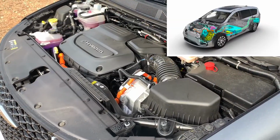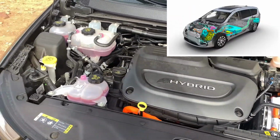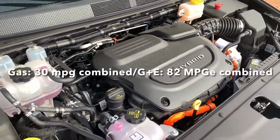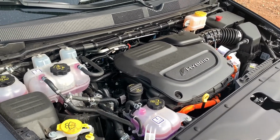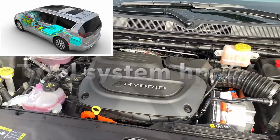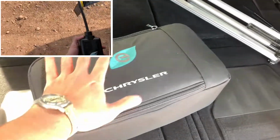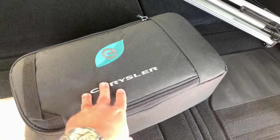This is the hybrid component of the Pacifica Hybrid. According to Chrysler, you have up to 32 miles of pure electric range and 488 miles of range from the gas engine. So that gives you a total potential cruising range of 520 miles. Chrysler throws in a 120 volt charger in this cool little bag with the Pacifica Hybrid.